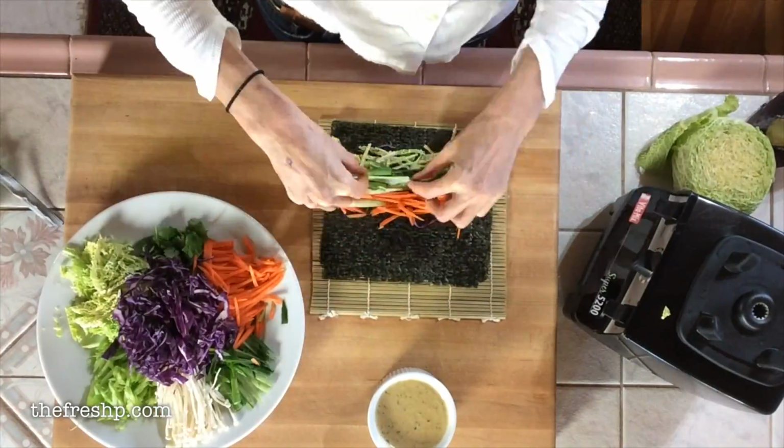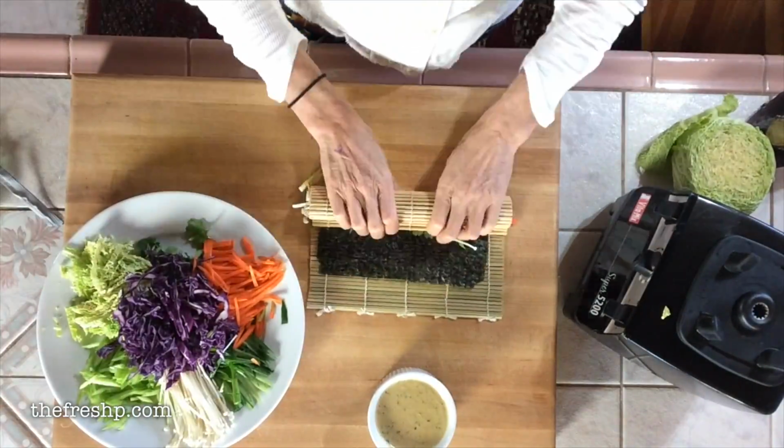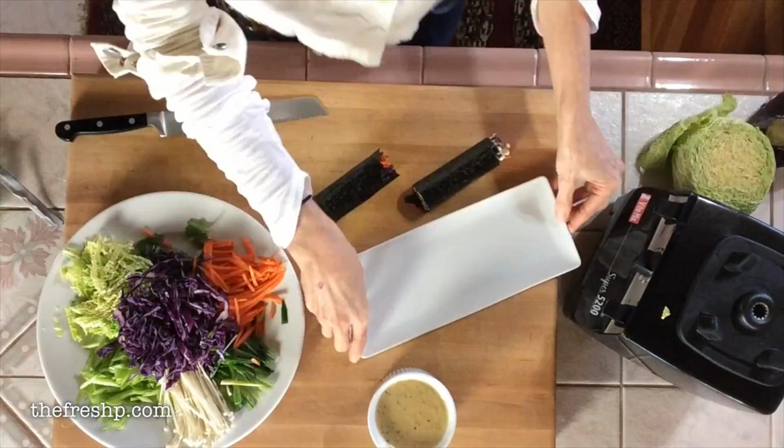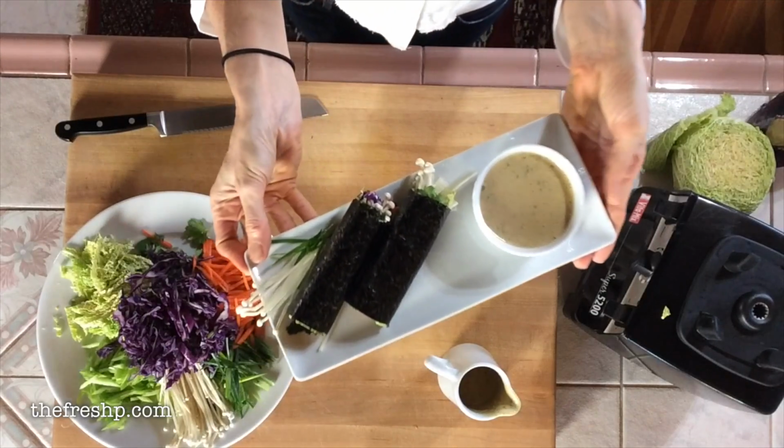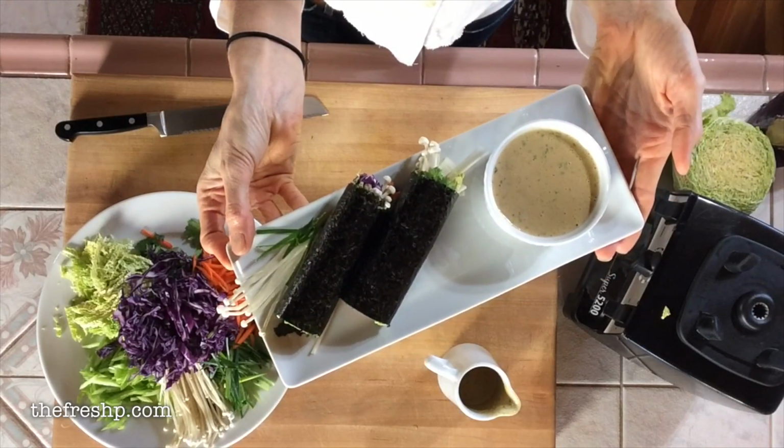You could also use this as a dressing for grain bowls. So a grain of your choice, some beans, some steamed vegetables, and a really beautiful peanut sauce over the top.